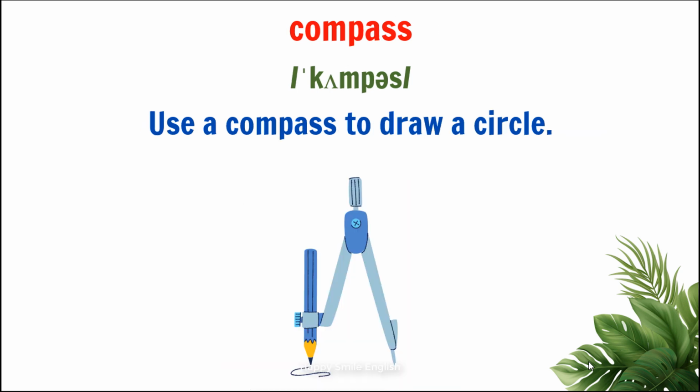Compass. Use a compass to draw a circle.